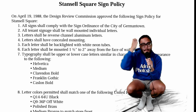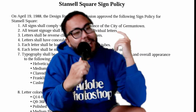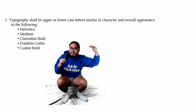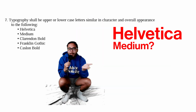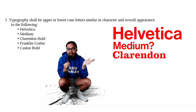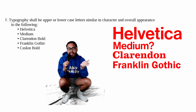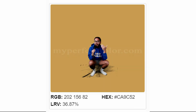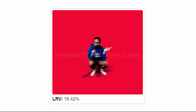And now the most important part: what kind of font can we use? Well, we have the choice of Helvetica, and I don't know what medium is. I think it was supposed to be Helvetica medium? I don't know. Clarendon bold, Franklin Gothic, and Castellan bold. And then you have a choice of color: black, off-white, polished brass, medium bronze, or red, the classic red that everybody likes, the classic red that we see everywhere.